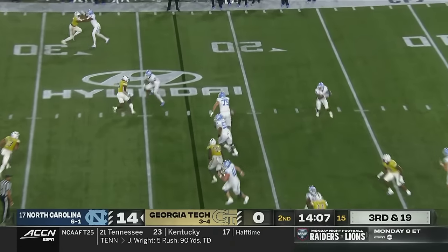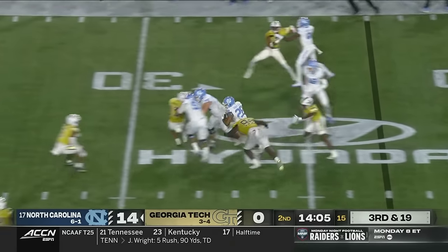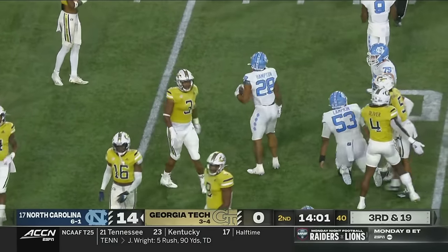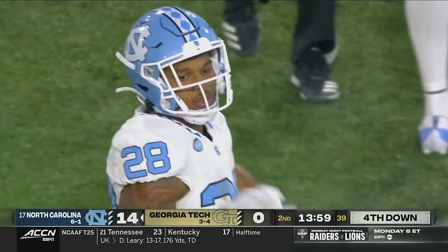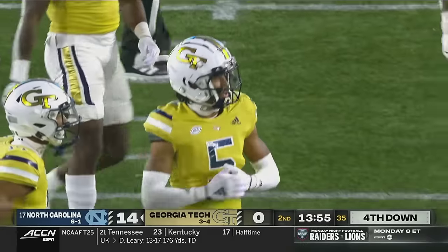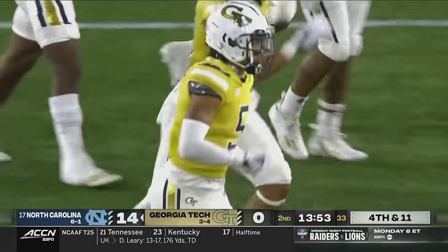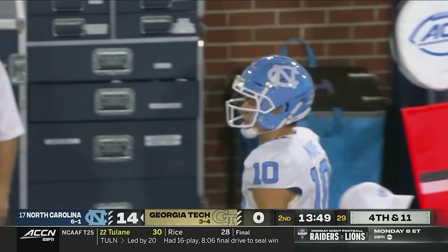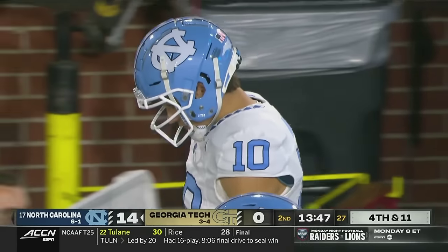May backed up, flips it to Hampton. And Omarion will get it back to where the original line was at the 32. Daquan Douse makes the stop. Look, that's a big deal for Georgia Tech because that's the first stop they've gotten. Now, they're aided by the penalties from Carolina, obviously.